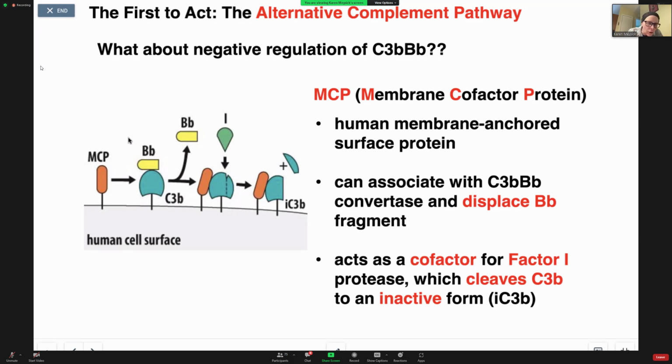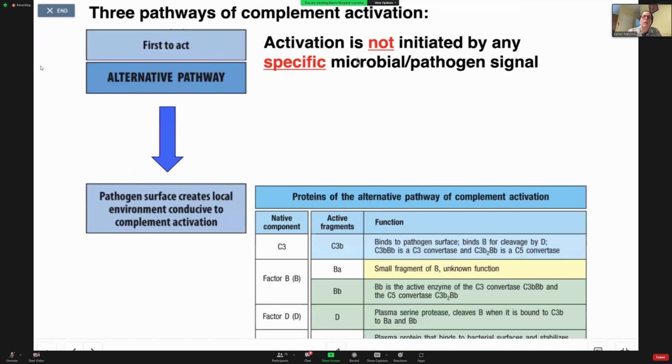So we're taking this active C3 convertase that has accidentally been put onto our cells, that we don't want on our cells. That's going to lead to complement fixation. We're going to disable it by either factor H and I working together, by DAF proteins on our cells, or by MCP and factor I. All of those are negative regulators. And we have to do that for our alternative complement because it's not specific.